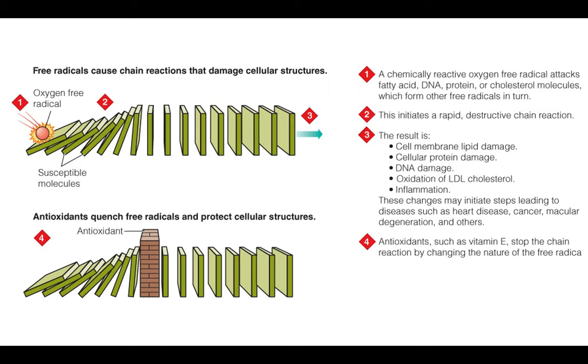This is what antioxidants look like. So you have a free radical that's going to attack something like a fatty acid, DNA, protein, or cholesterol, and it's going to set off a chain reaction of events. Antioxidants stand in the way to prevent that chain reaction from occurring. So instead of this free radical setting off the dominoes, the antioxidant stays in the way and stops that reaction from occurring.